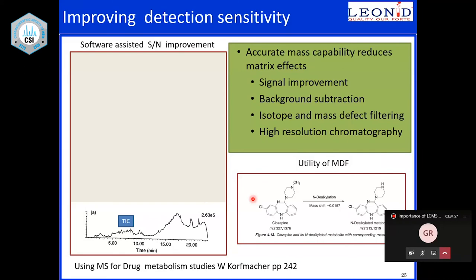This is one classic example I'm showing you here: clozapine is analyzed using LCMS, and it forms a metabolite where it loses this methyl group. It's called N-dealkylation; the methyl is attached on the nitrogen. So this N-dealkylation is the metabolite that is formed, and the molecule has a mass of 327.1376. That is the accurate mass. Normally, when you say molecular weight, you say 327.1, the single digit.